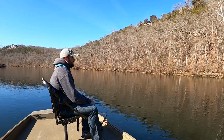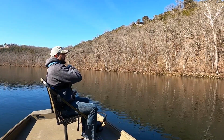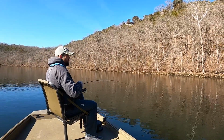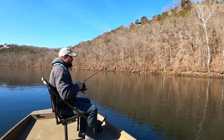So what I'm doing right now, I'm still swinging that bait. The water in the middle is actually running a little bit faster than where my boat is because I'm on the inside edge with the boat, so it's slowing the boat down for me and I'm not having to use the troll motor. But I am watching that line and I wait until I see it.